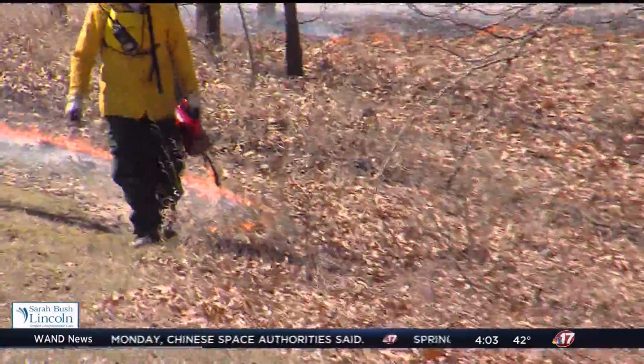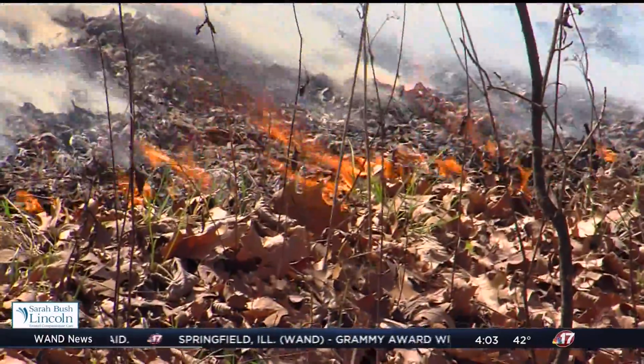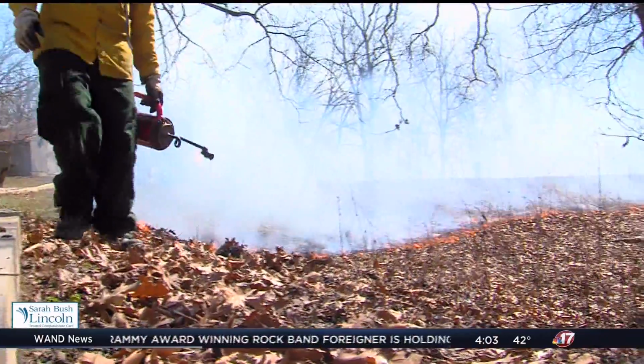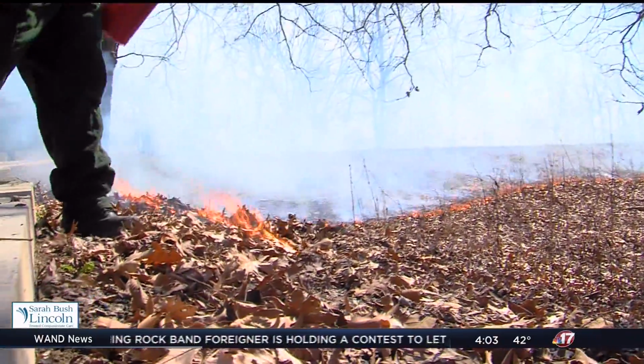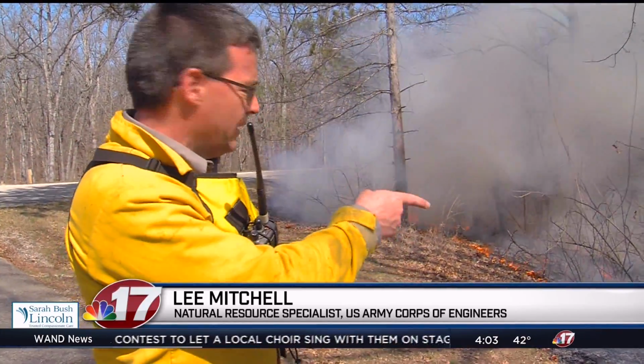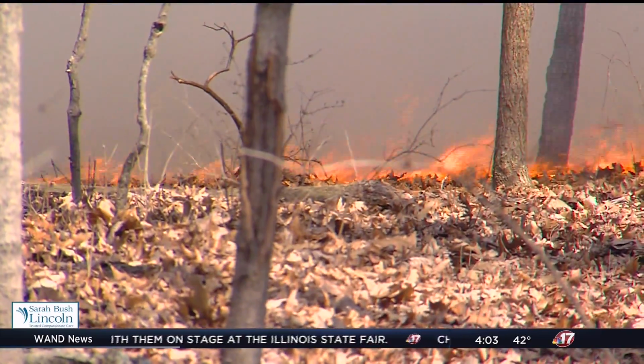Every year we try to burn a couple different campgrounds. Yeah, I know, it looks bad, but trust me, there's a reason for it, and it's a good reason. We're trying to knock back the underbrush, open the stand up. Kills a lot of our exotic species. We've got autumn olive here and bush honeysuckle and some multiflora rose in this stand, and we're trying to knock them back.